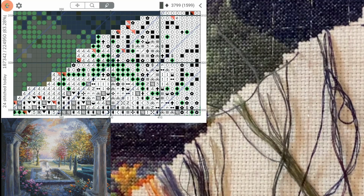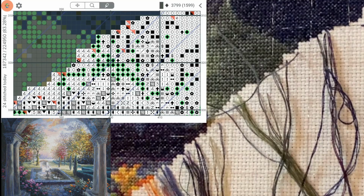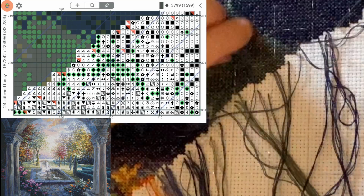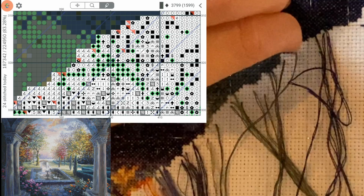Okay, time to add a new thread. I'll try not to tangle it up this time. That's better. I have to stitch another thread into my working thread. I've done that before. It was not fun.